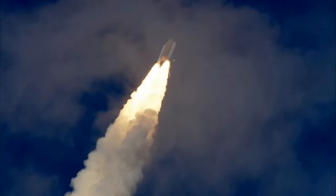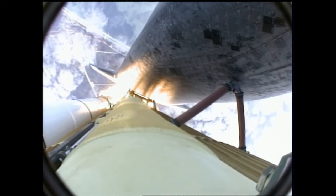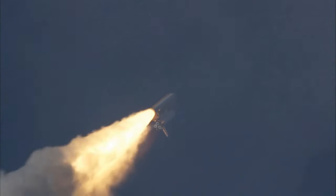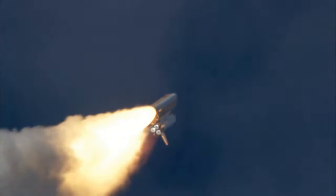30 seconds into the flight, Atlantis almost 2 miles in altitude, almost 6 miles downrange from the Kennedy Space Center, already traveling 500 miles an hour. Three liquid fuel main engines now throttling back to 72% of rated performance, going into the bucket, reducing the stress on the shuttle as it breaks through the sound barrier.